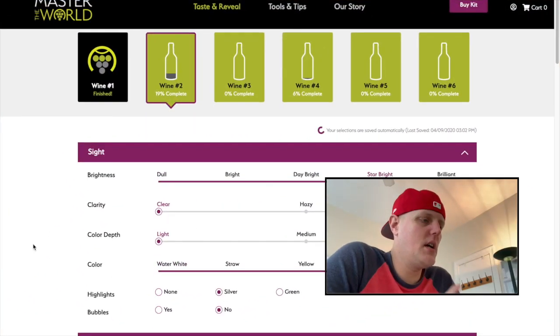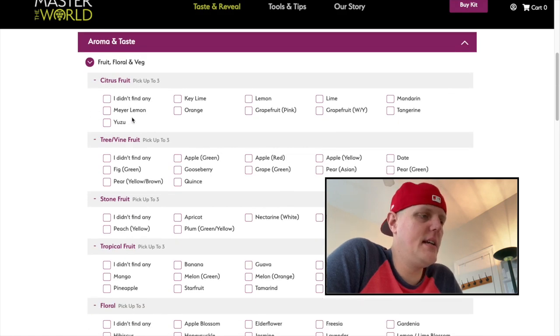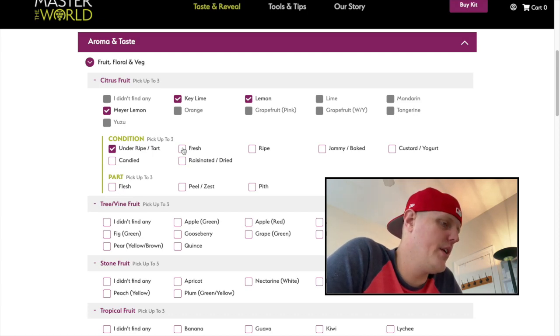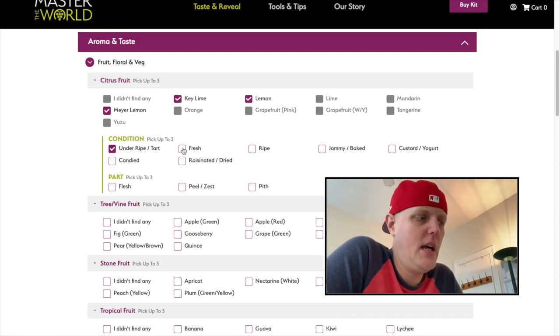So I want to focus on 2 different sections of the grid today. Number 1, that I mentioned I missed earlier, the fruit condition and the part of the fruit. Here it is super important. As you can see on condition, it ranges from underripe to fresh to ripe to jammy to candied to raisinated and dried. These can all be clues of where the wine comes from.